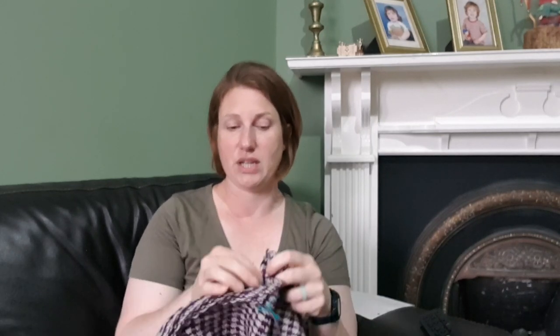I used the old Knit Picks cables just instead of stitch holders for the back and things like that, because I can put the cable stoppers on, and then when I come back to this section, it's much easier to knit off the old cable onto my higher stainless steels.